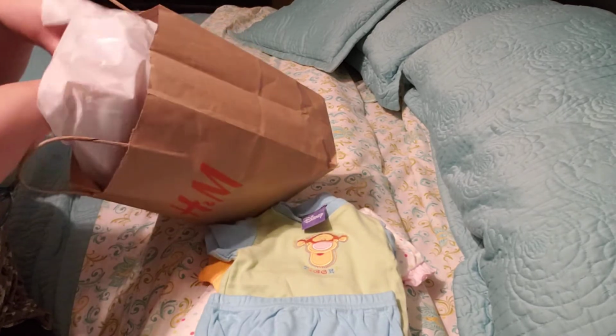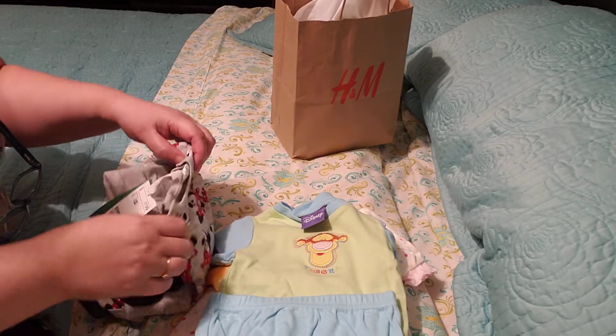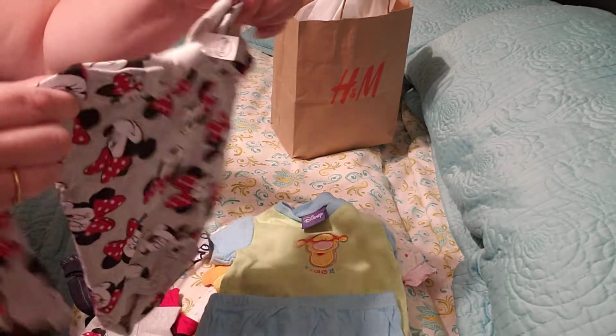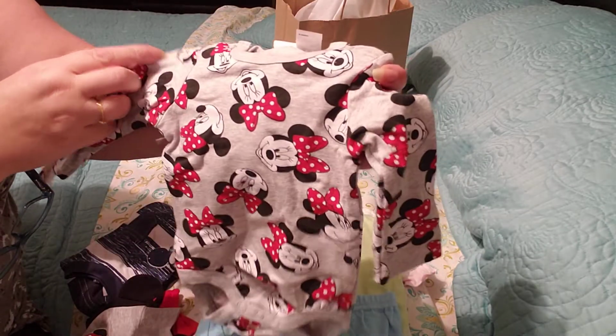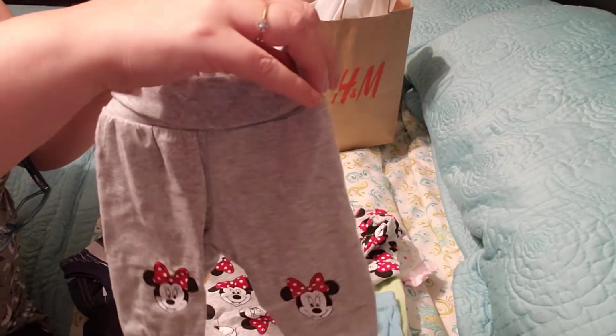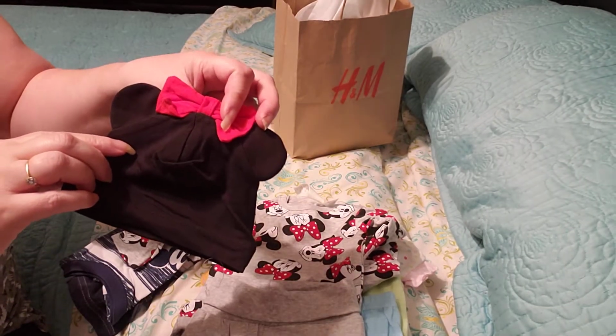Let me see if I can get everything out of here. And here is, maybe this is the last one. This is a onesie with Minnie Mouse all over it. And then Minnie Mouse tights to go with it and a hat to go with it as well.